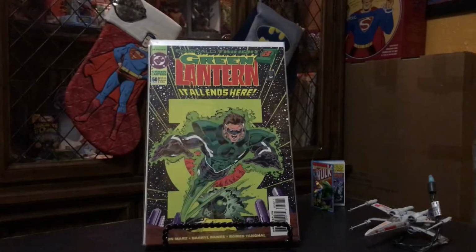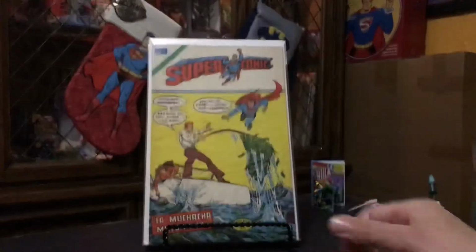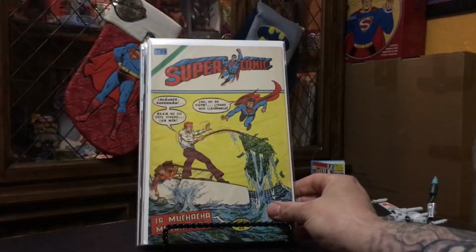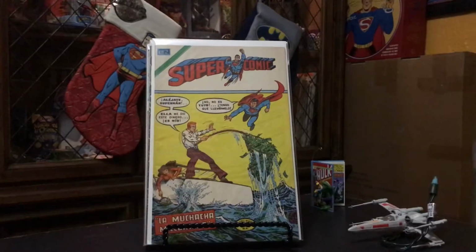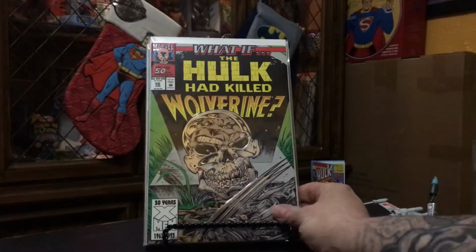So that's cool. Then I found this thing, the Super Comic, Aliete, Superman, La Muchacha Millonera. So this is some sort of Spanish, maybe possibly Mexican Superman comic. I don't know, but wicked as hell. Nab that thing up. Cool artwork on the cover too. Then I've been missing this one from the collection, and this is a beautiful copy of this guy. What If number 50, what if Hulk had killed Wolverine? Shiny!